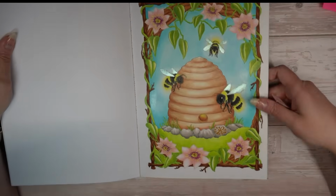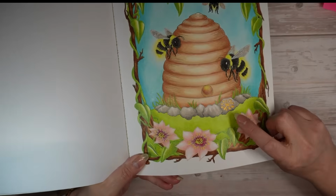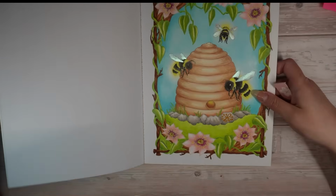There's a little bit of super golden markers down here in the rocks for this little symbol, but not much.